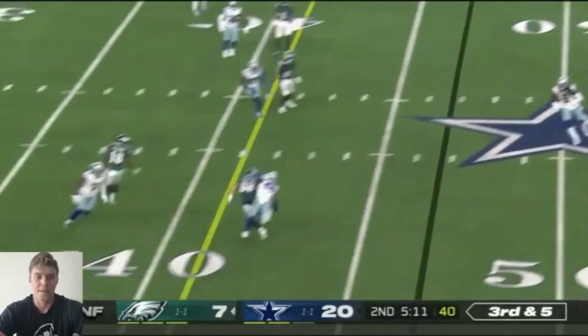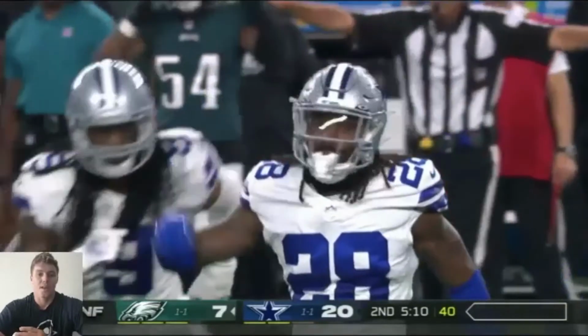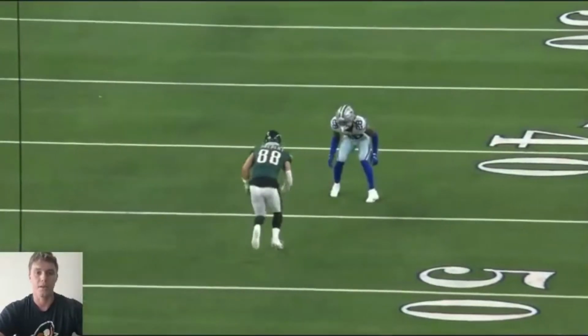We throw it behind them. Right? There is a window here. These slant balls get completed by Tom Brady, Pat Mahomes, Justin Herbert, good quarterbacks all the time, right? And this isn't a ridiculously challenging concept. This is stuff that you do in college, in high school. This is quick game.